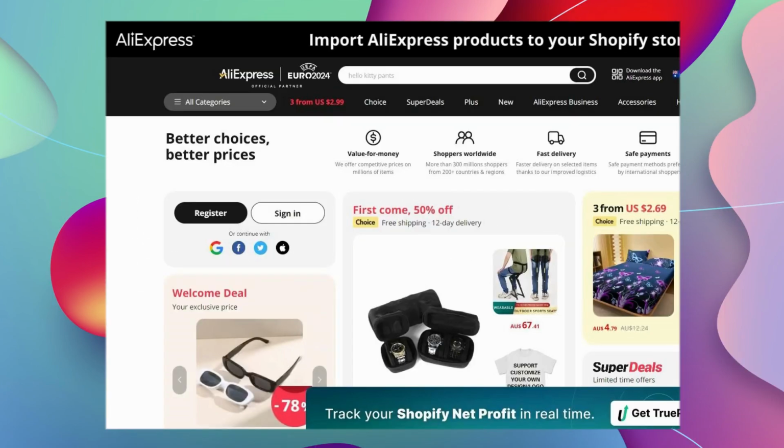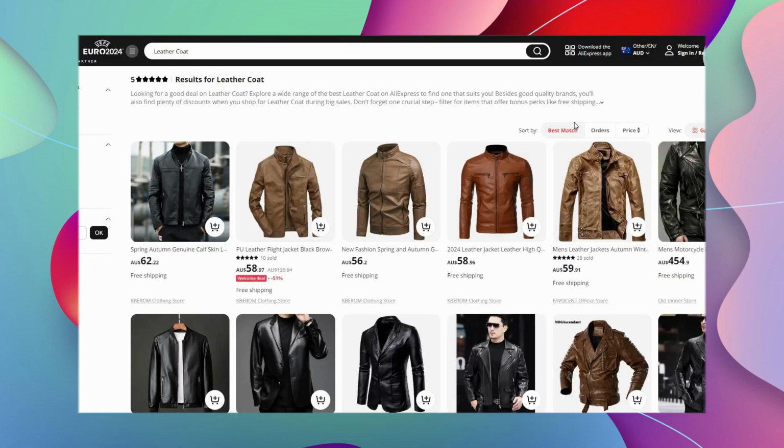So let's get started. First of all, go to your browser and go to aliexpress.com, and in here choose the category you would like to check the best-selling products in. For example, we'll choose leather coats over here, and on the top right you'll see some filters that say sort by best match, orders and price.